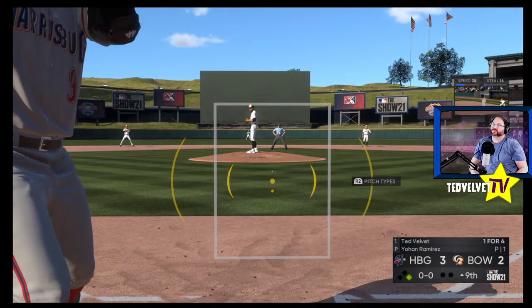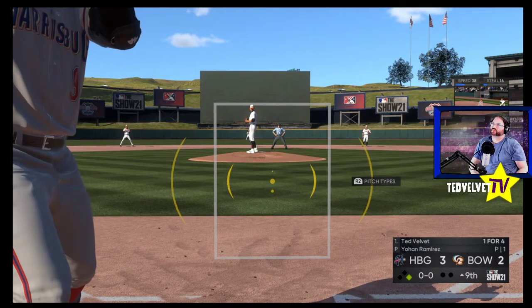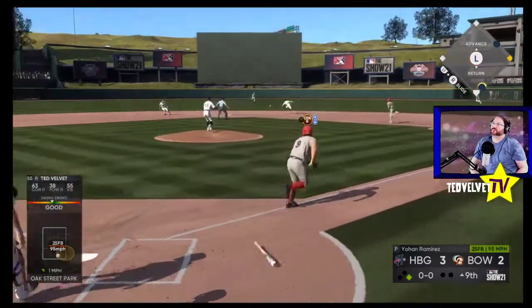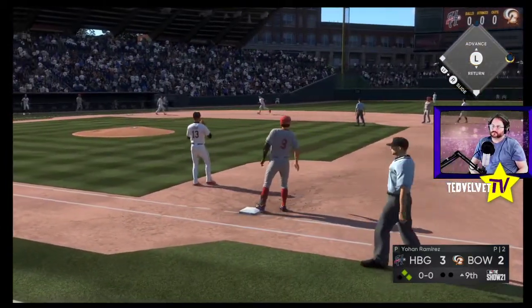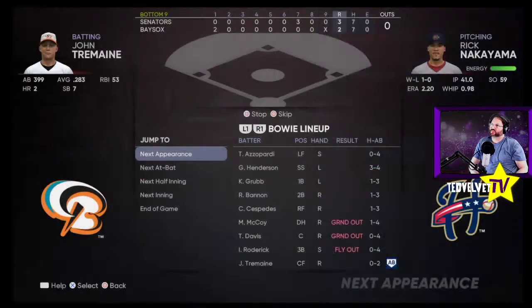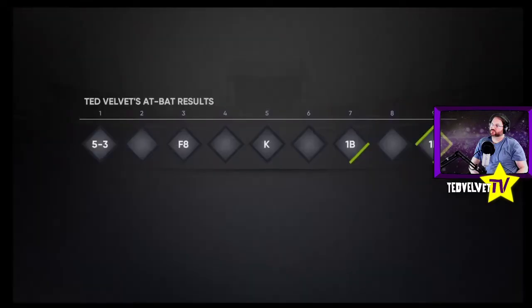Digging in next, number 9. Delivered an RBI single last time up. He's ready. Here's the first pitch. Hit back up the middle. And that's through for a hit. Dang. One run game this afternoon, 3-2. The final. Let's go, Senators. Let's go.